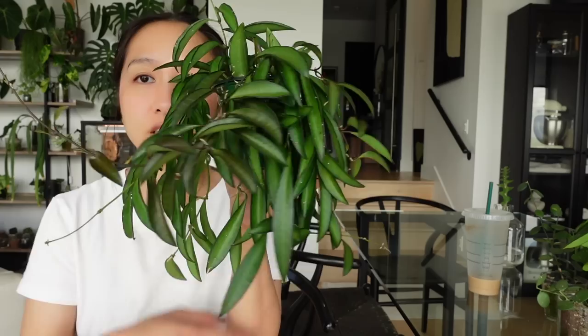Okay, so the next one is my Hoya whiteyeti, which has been severely attacked by mealybugs, but she really does not give a crap. She has just continued to absolutely explode with growth. This entire stem is brand new. All of this is brand new. It's crazy. This has doubled in size since I've gotten it.